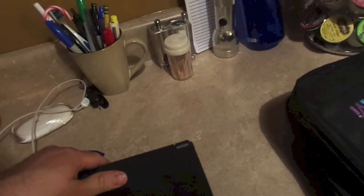Maybe I can pop in a CMOS battery. I might even have one. Power supply should be in here somewhere. Let's see. Ooh, what's this? No way. The original recovery software. Windows 98. Oh my god. It's still in the bag. Power supply is here. There it is. Let's plug her in.